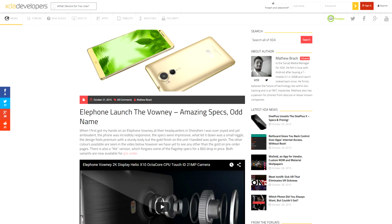Elephone went ahead and launched their new device, the Vowney. Comes with a Helio X10 MediaTek processor, 4 gigs of RAM, 32 gigs of storage, a 2K 5.5-inch display, 4,000 milliamp hour battery for less than $300 US. Although I don't believe it's actually going to work in the US. This is actually the device I was able to get hands-on with while I was at Elephone in Shenzhen. Really nice feeling device in the hand, just a pity that it's not going to work in the US.